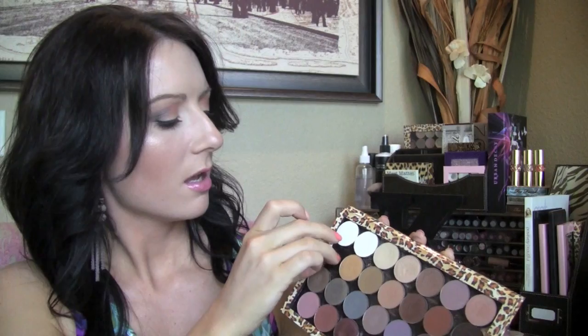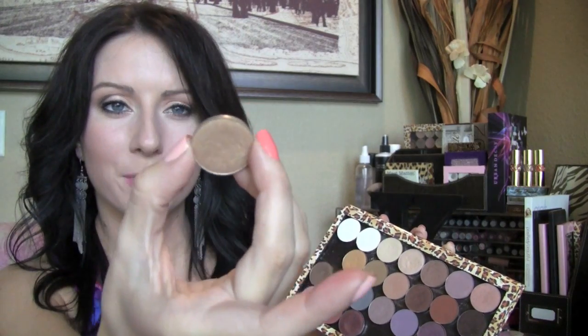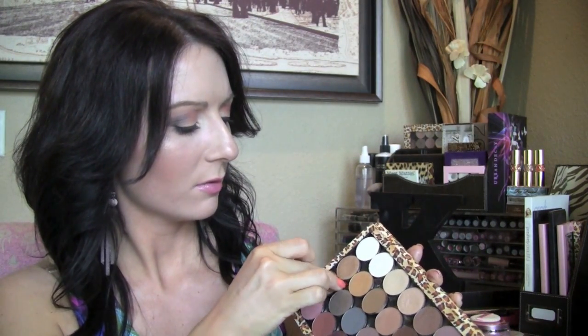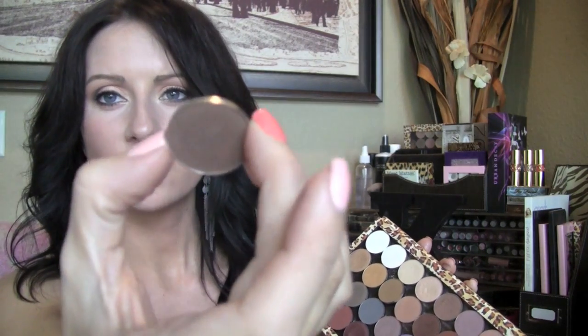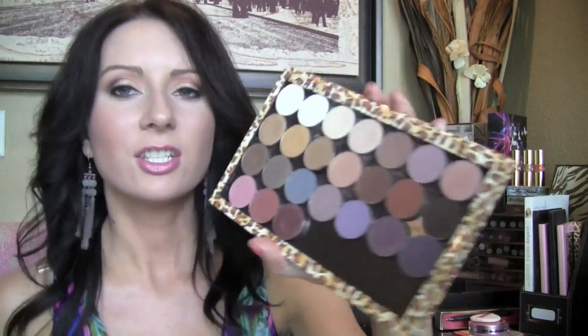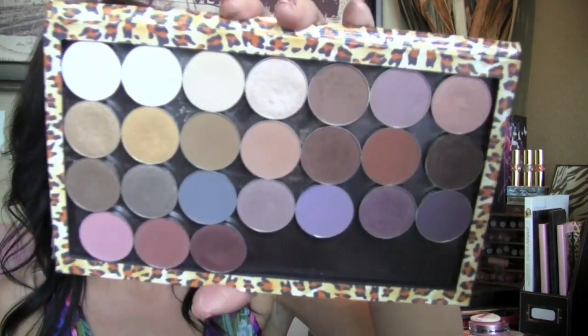And then the other look that I did was Bleached Blonde on my lid with a little bit of Preppy in the crease, and this color, which is Pretentious, kind of in my outer V. So it's pretty neutral for the most part. I didn't really do anything crazy with color. Like I said, it had been kind of a long week, so I just stayed pretty neutral with the exception of the purple family.